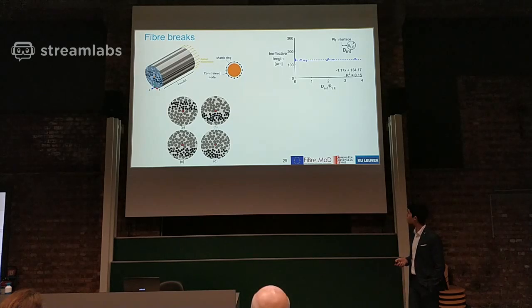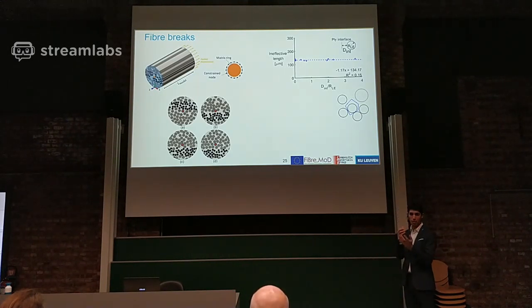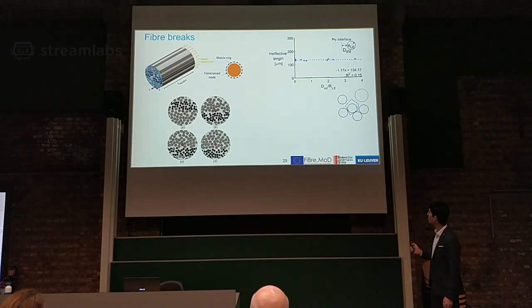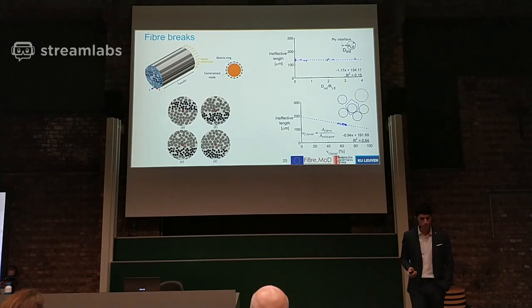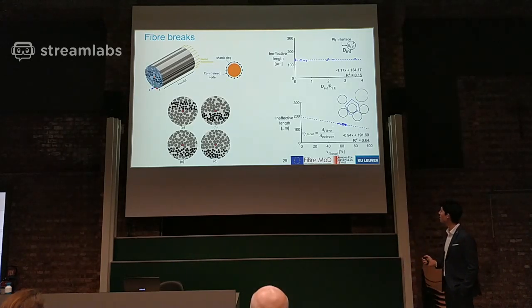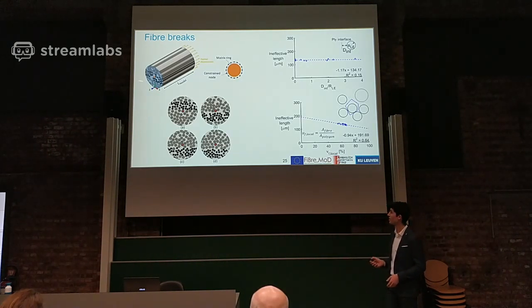But I tried something else. I looked at the local arrangement of the fibers and tried to look at the local volume fraction. And this local volume fraction is basically the distance between the broken fiber, the reference fiber, and the fibers nearby, and can be characterized by this Voronoi polygon. So this Voronoi polygon is bigger if the fibers are further away, and is smaller if the fibers are nearby. And the local volume fraction is basically the area of the fiber divided by the area of the polygon. So if there are a lot of compacted fibers, the local volume fraction will be higher. And here, indeed, I found a very big correlation between the ineffective length and the local volume fraction, which means that this local volume fraction affects the ineffective length, the stress recovery of the broken fibers, much more than the distance to the ply interface.